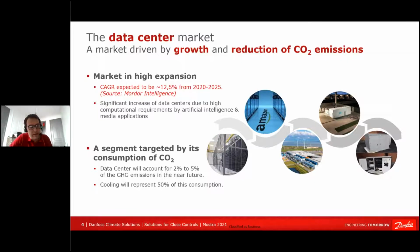Of course, a growing market is always nice, but there are some drawbacks. The main one is that this type of application is a huge consumer of electricity and CO2. The latest forecasts foresee that data centers in the near future will account for 2 to 5%, depending on the sources, of greenhouse gas emissions worldwide. As a parallel, civilian and military aircraft represent 4% of total greenhouse gas emissions, so that is the same magnitude. And out of this, the cooling of those data centers represents almost 50% of the consumption.